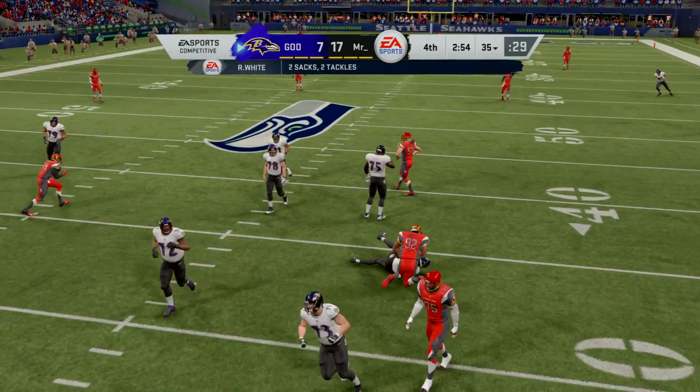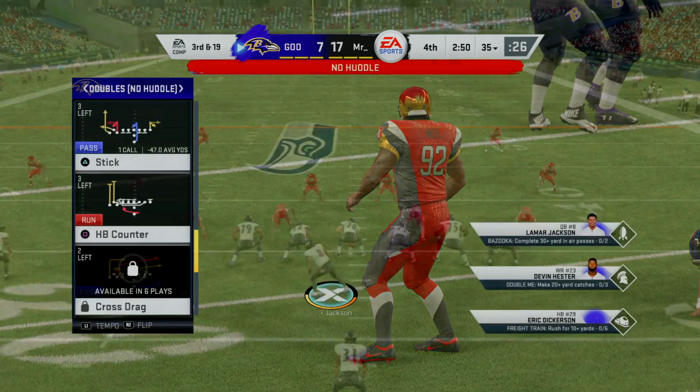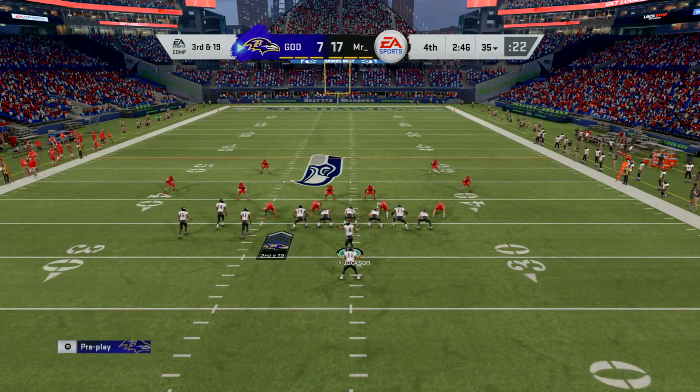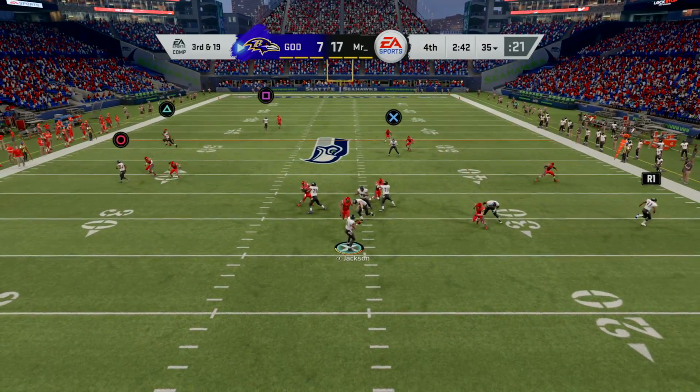Nowhere to escape, and he goes down. Reggie White able to get in there for his 2nd sack of the afternoon. Now remember back to the first half when they went for it on 4th, didn't get it, and you said file that play away for later? I think this is the time to bring that up.